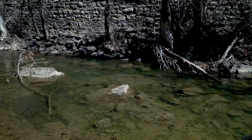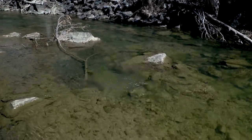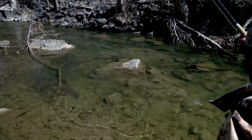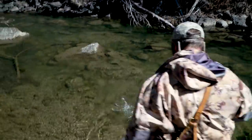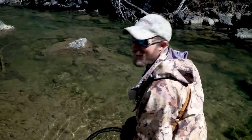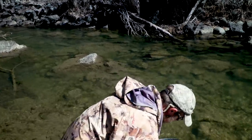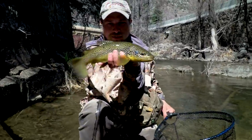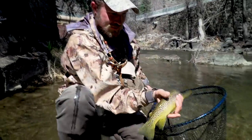Well, I'm glad you made the choice to throw the dry fly out. I guess I'd rather be a little above them than below, you know? Yeah. He's bigger than I thought. Oh, well, that was fun. Let everybody know what just happened. Not a bad fish. Not bad. Time to let him go.